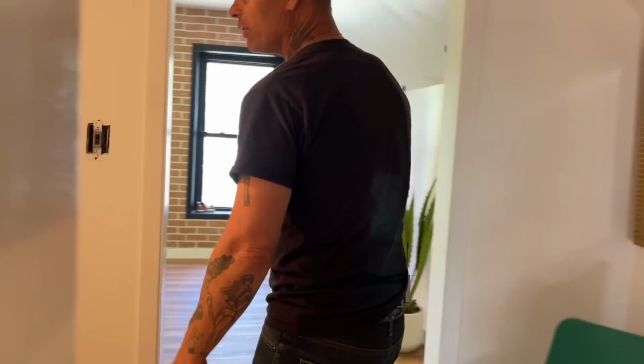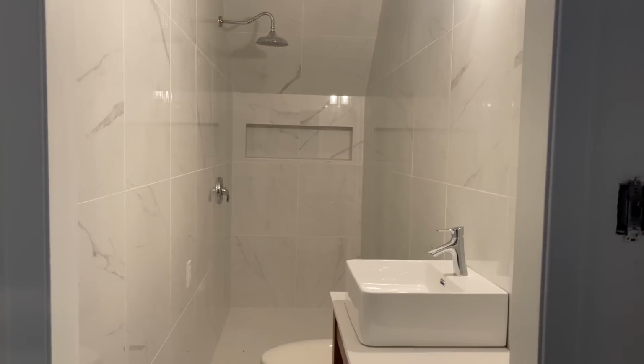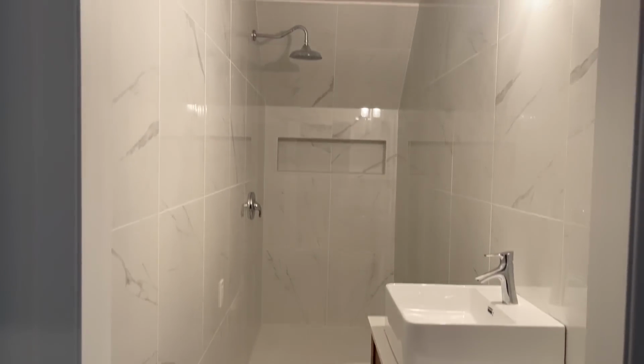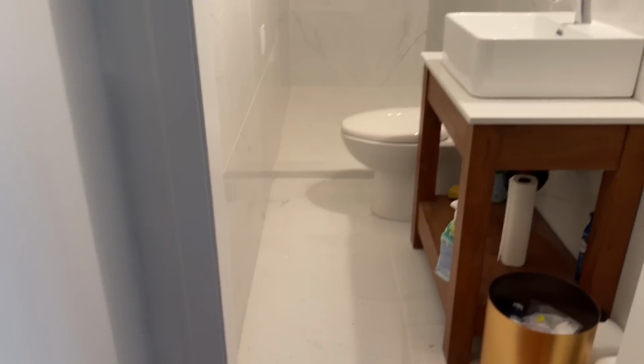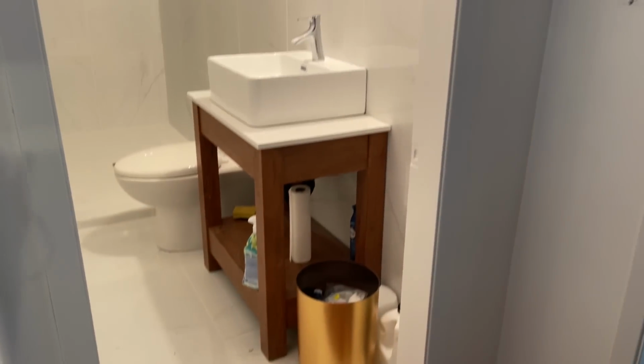Jolene put a brand new shower in it. It's all tile, front to back, brand new toilet, brand new sink, and brand new shower. It's never been used. And the reason being is we've never turned on the water.